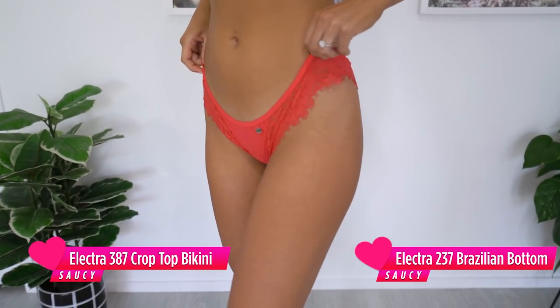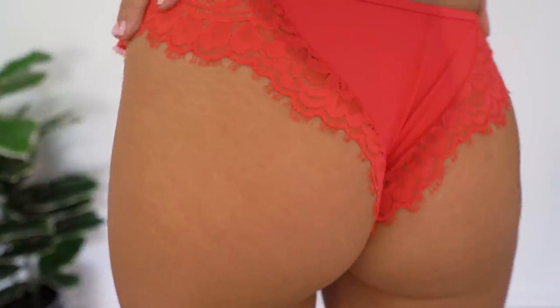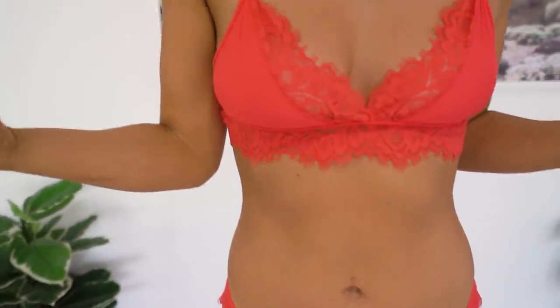So this is also part of Wicked Weasel's latest release. Make sure that you check out the website if you want to shop this look. This is the 387 top and the 237 bottoms. As you can see in the camera, the red is a bit more of a softer red, like a watermelon sort of color, rather than your standard sort of bright red.